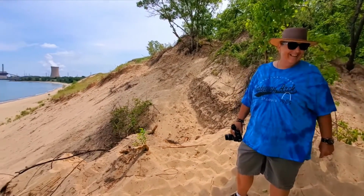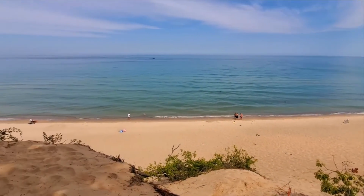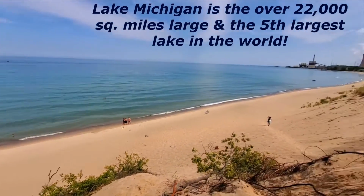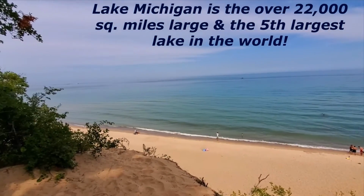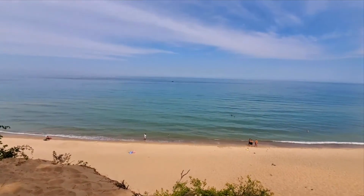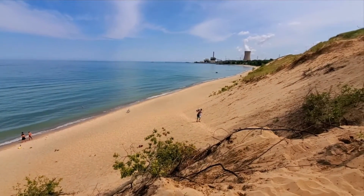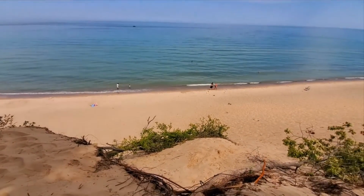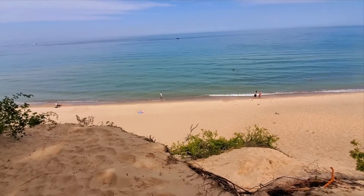She made it up the dune so that we can get this fabulous view of Lake Michigan, and it does look like an ocean. You can't see the other side, except on a clear day you can see across to the west to the Chicago skyline and some of the southern parts of the shoreline. Like I said, it's getting a little humid on us today, but we're surviving. It's kind of a steep drop off there, and it's not the best footing because it is sand, right?